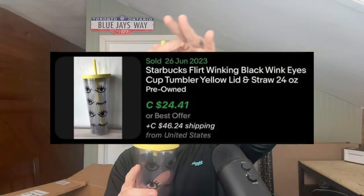So a few Starbucks mugs here. This one is basically no good though because it's cracked, and I knew that when I picked it up. Wasn't a big deal. He just said throw it in for free. That's fine. Now this Starbucks one, it's got the eyeballs on it. I didn't really comp this one, but I think it is decent. Not too bad. Everything is in good shape. The straw is not bent or nothing weird going on there.